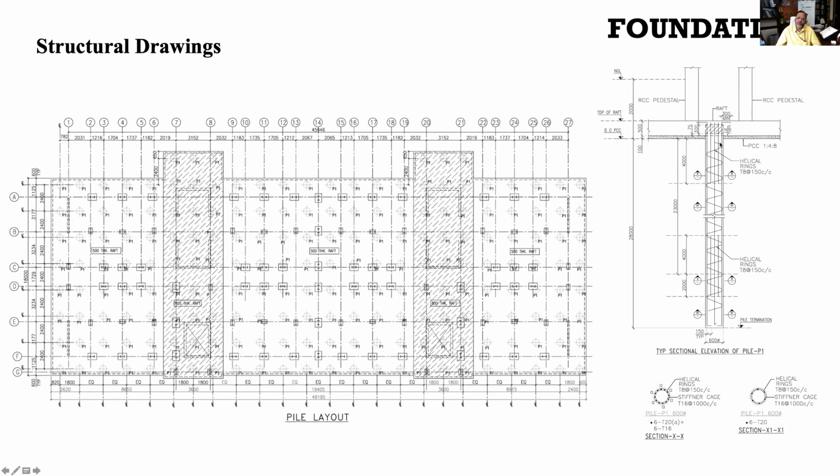So once you know the reinforcement details, and once you know the size based on your structural design, and once you know the location, these locations need to be carefully translated in the field, by proper benchmarking and by proper surveying. And at each location, you then have to get the reinforcement cage made. You have to insert that reinforcement cage and then do the concreting.